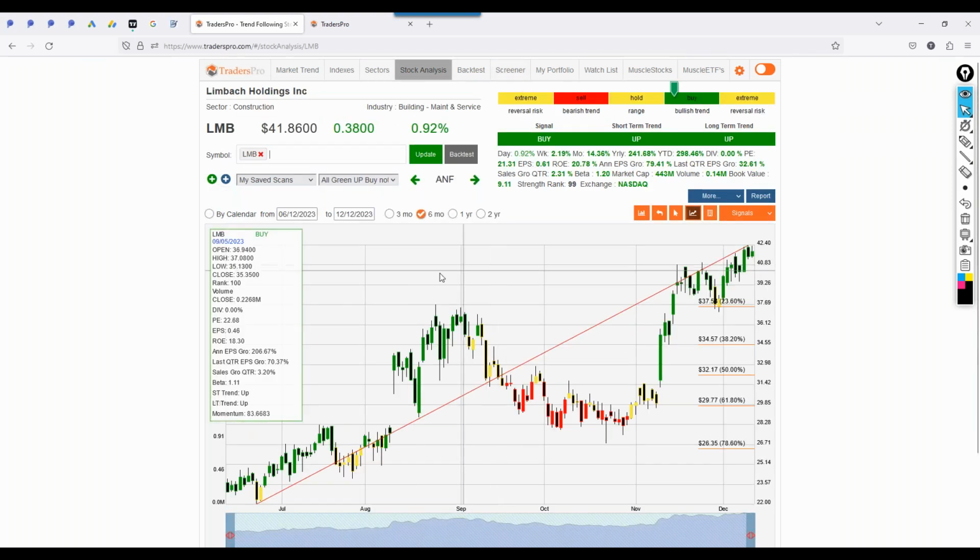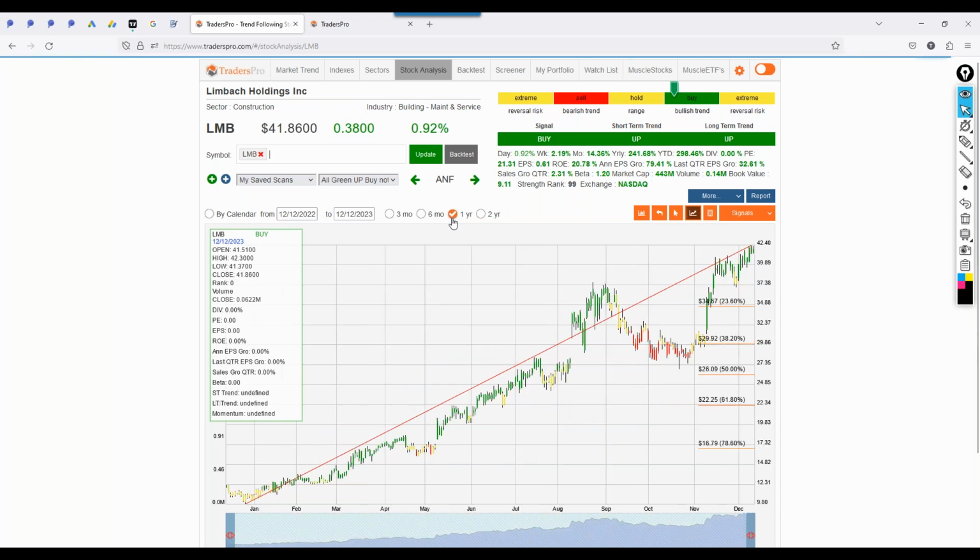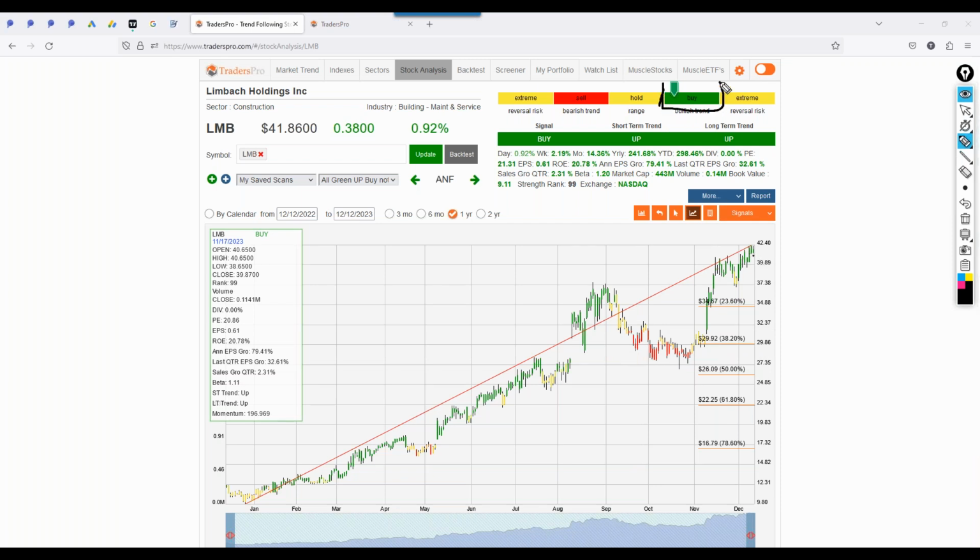We know this one. This is a really fundamentally good stock. They do commercial HVAC, heating and air for big commercial buildings, and they've just been crushing it. And it's not extreme, even though it's at the top of the uptrend. It's inside of that buy zone. So if you still want to sort for high-ranking stocks with good fundamentals that are not extreme, you can create that scan as well, and then you're not having to sift through everything to look for that.